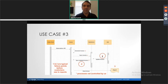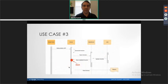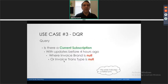So we have no way to really test this easily because we don't have insight into these processes. But we typically know at point 1 and point 2 in the process, we see some failures. We know there are some things that can happen. So looking at the sequence diagram, we said let's put an alert on the data and the quality of the data at this point in time, so that we can get an alert daily if we know that there might be an issue with the process. And this will happen before we get to the end of the process, which is the reporting to customers and things like that.